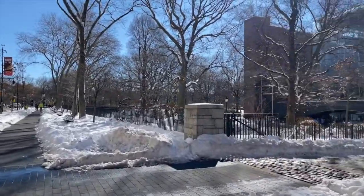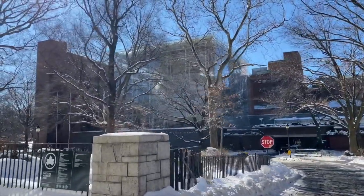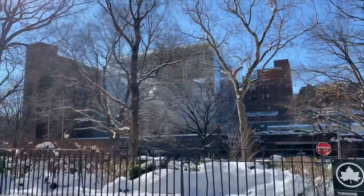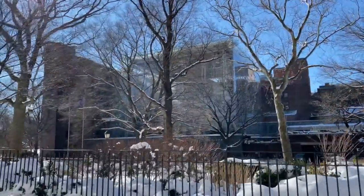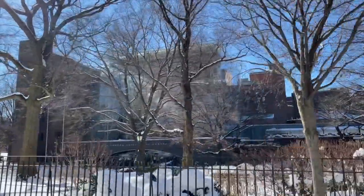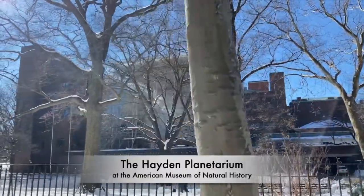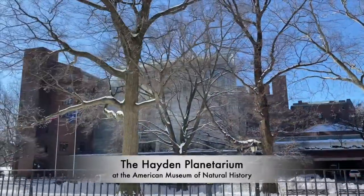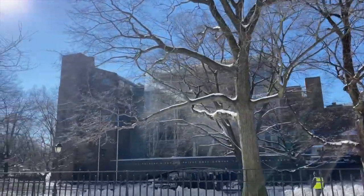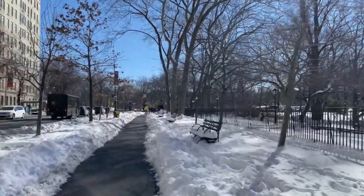And inside here, if you look in that giant square, that's the planetarium. There's so much to see around New York City. It's truly an amazing place.